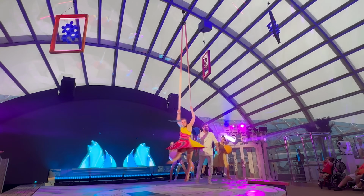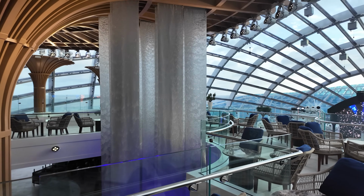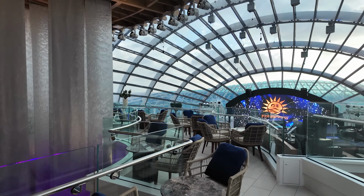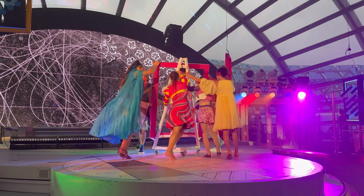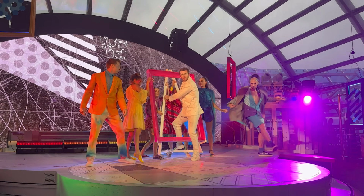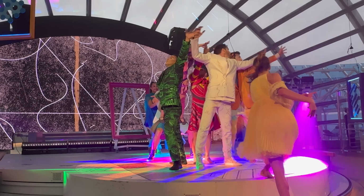But for others who like to experience this approximately 25-minute show on revenue sailings, they may need to wait an hour or more to snag one of the 250 seats in this entertainment venue. Even with 2 shows a night, the dome is not an adequate size for the ship's guest capacity. We would be disappointed if we booked a cruise on this ship and had to wait hours in line just to see production shows. I mean, this isn't Disney World after all. One possible solution is a reservation system.